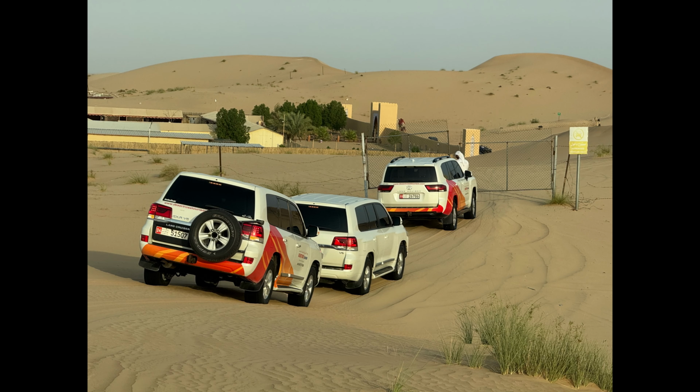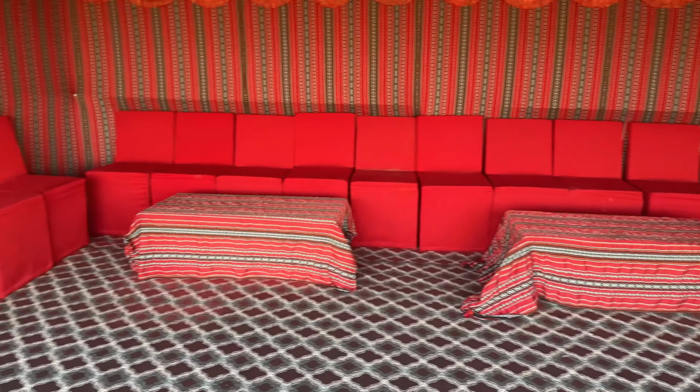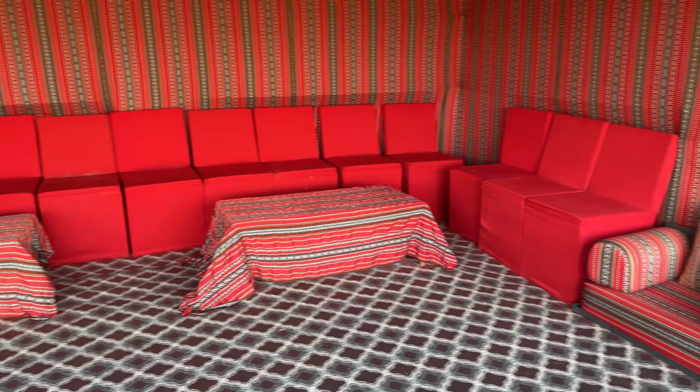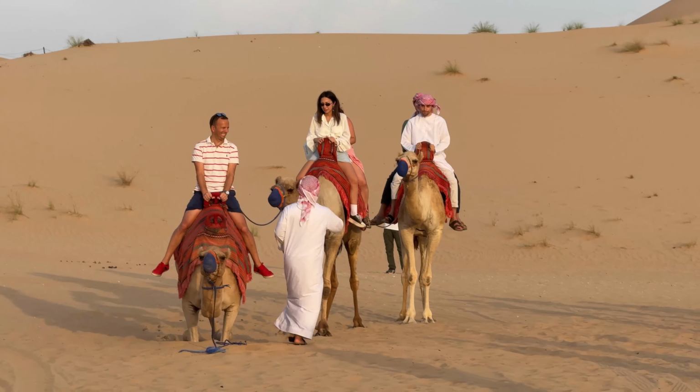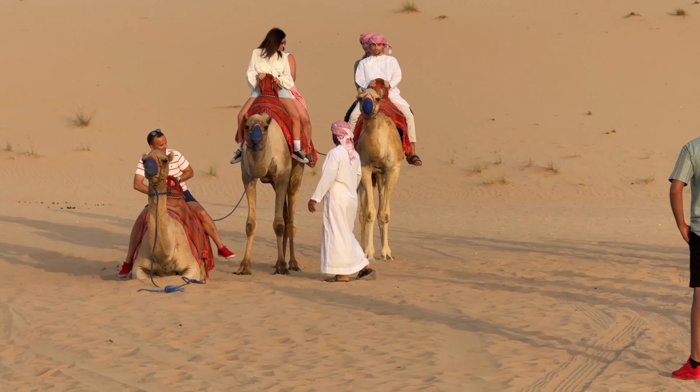After some fun dune bashing, we made our way back to the desert camp just as the sun was setting. It was a relaxed evening with a bit of belly dancing, some traditional performances, and a chance to unwind with shisha. We finished the night with a nice desert feast, soaking in the calm of the desert under the stars. Sit back and enjoy the show.